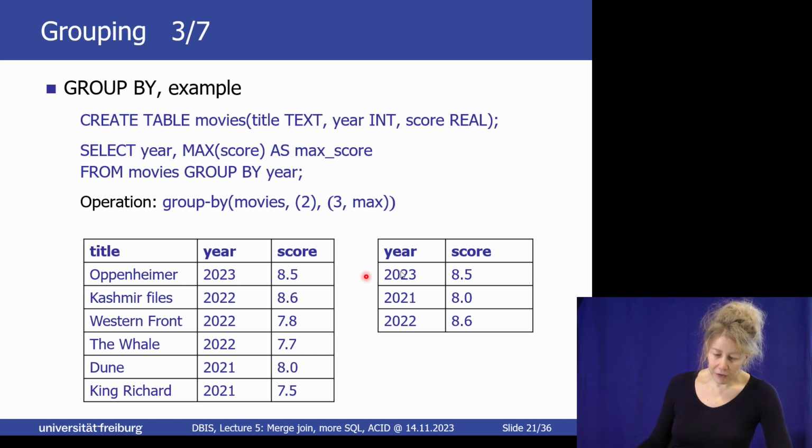And now, for each group I do something, and what do I now have to say here? So for the things which I group by, I can just write them here. So I have one group by year, so I just have year here. And for the things which I don't group by, I have to say, what do I do with them, right? Understand this thing. It's easy enough to understand.